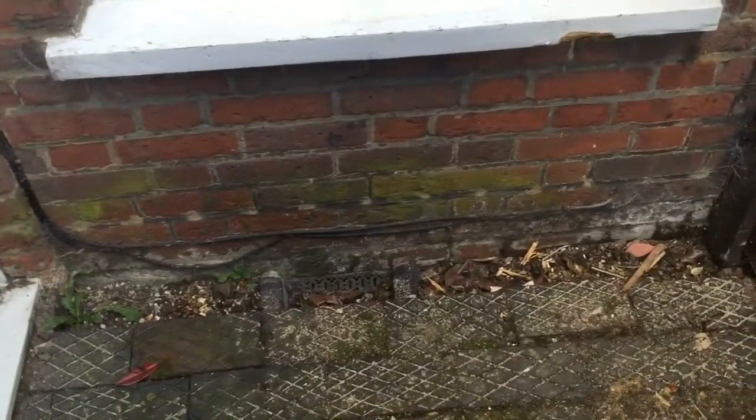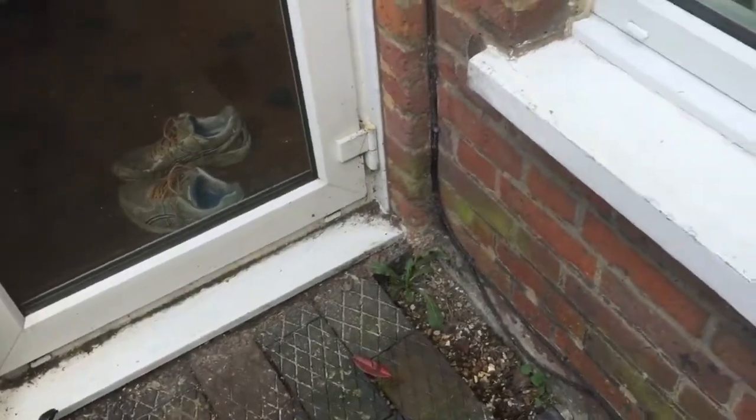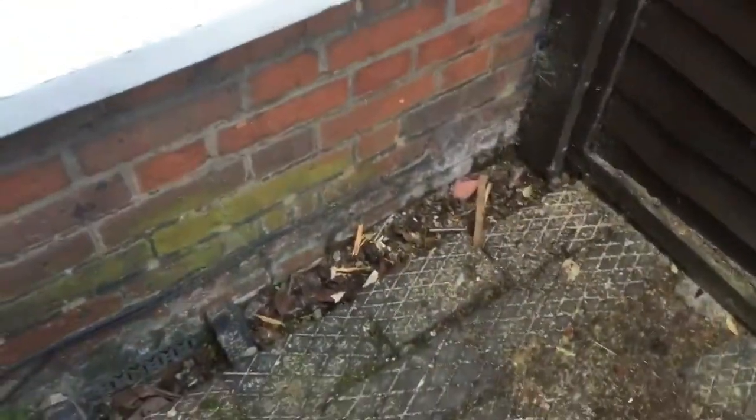Anyway, the bottom line is this wall's never going to dry out. Probably never going to dry out anyway unless you rebuild it, but to be honest, it hasn't got a chance of drying out while the ground is up here like this, especially if we've got bad drainage, leaking drains, water flowing down here, possibly going through that ventilator into the subfloor area. That's just not going to work.